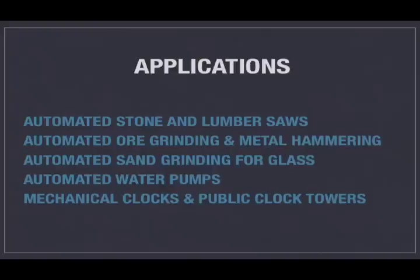There were other applications of this water power. They had automated stone and lumber saws. So they had lumber mills and stone mills that were actually sawing these things using water power. They had automated ore grinding and metal hammering. Automated sand grinding for glass is probable. Automated water pumps. They had mechanical clocks and public clock towers as well. Now that's just an example of the industrialization aspect of how mechanics as a science helped industry.